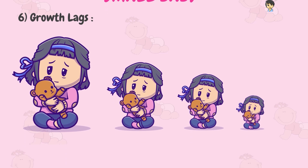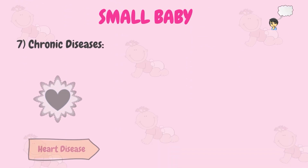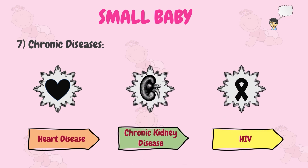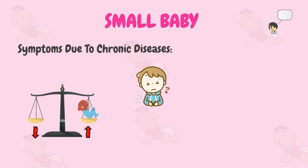The last cause of a small baby is chronic disease or infection, such as lung, heart or kidney disease, HIV, or intestinal parasites. Symptoms that typically appear due to this cause are lesser weight than height, weight loss, and protuberant abdomen. The baby exhibits problems with the heart, lungs, and abdomen. Now, based on the diagnosis, you can manage your patient accordingly.